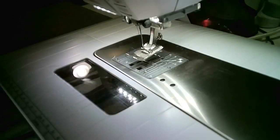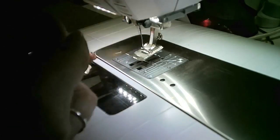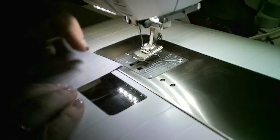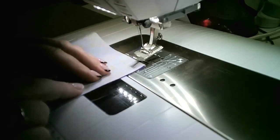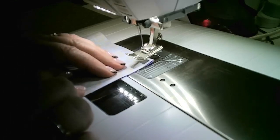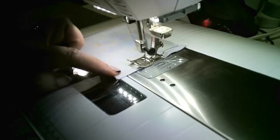Right, I've got a coordinating thread in and I'm using my normal sewing foot, not a 1/4 inch. I'm just using a bog standard, my normal general sewing foot on here, and I'm going to use edge of foot throughout. So all I'm going to do to start off with is stitch down that short edge.